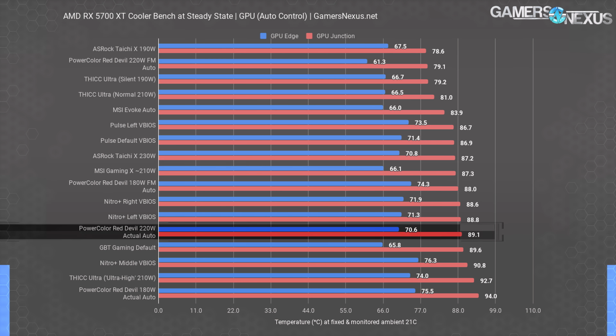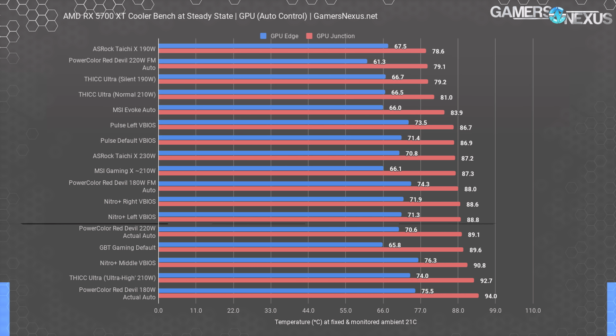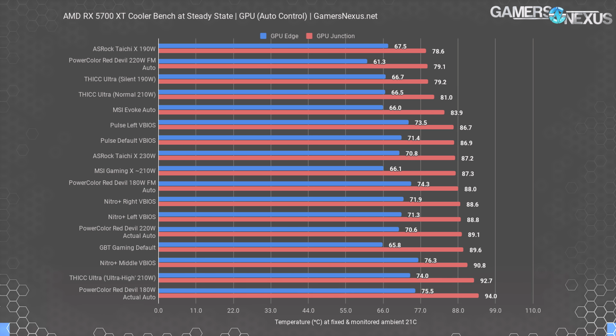With the 220 watt actual auto rank, we're near the Gigabyte Gaming OC and Nitro Plus, down around 90 degrees. That's a big drop from the FurMark auto setting and is more of where you should expect the card for regular use. Again, all this really means is that the auto results could be improved upon by manually setting a fan curve. Powercolor's cooler is fine when normalized, but doesn't run aggressively enough, we think, under gaming conditions.